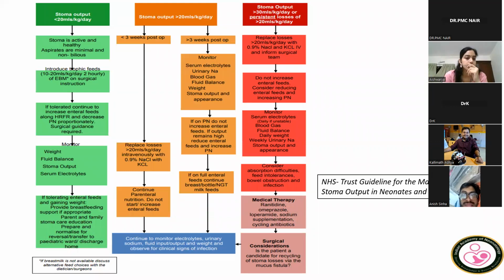Surgical guidance is advised. We should consistently monitor the weight of the baby, maintain a fluid IO chart, and monitor stoma output and serum electrolytes. If tolerating enteral feeds and the baby is gaining weight, provide breastfeeding support and parent and family stoma care education. Prepare and plan for reversal, transfer to the pediatric ward, or discharge home.